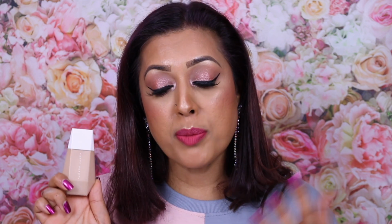It gives a really nice medium coverage to the skin, especially because nowadays I'm so much happier with where I am in terms of my skin that I've noticed I don't generally go for full coverage foundations as much as I used to anymore, because I don't need to apply as much on my skin. And I love something like this because it still lets my natural skin show through a little bit, but still gives a nice blurring effect and a nice amount of coverage that makes me look nice and even.